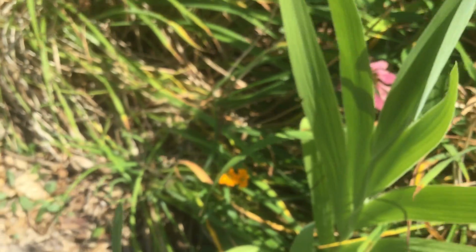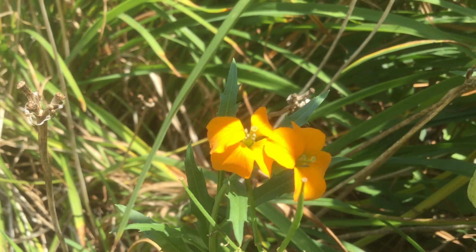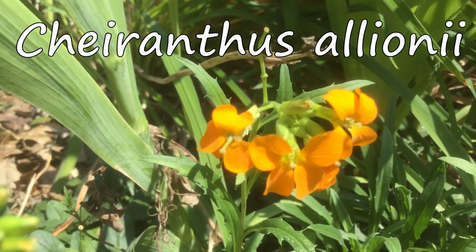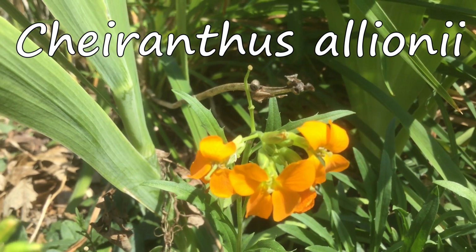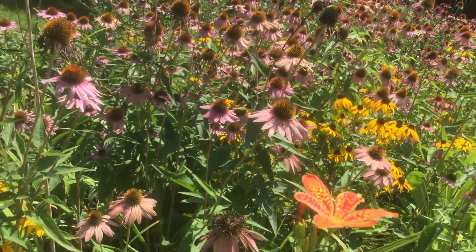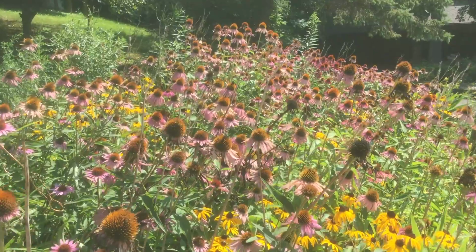We actually still have some of those orange flowers that were the first ones to show up in spring, besides our daffodils and crocus, of course. I can't remember the name of these, but I'll post it on screen right up here. But these are really cool, and I'll definitely save the seeds. The colors are just extraordinary. And they're actually fading a little bit.